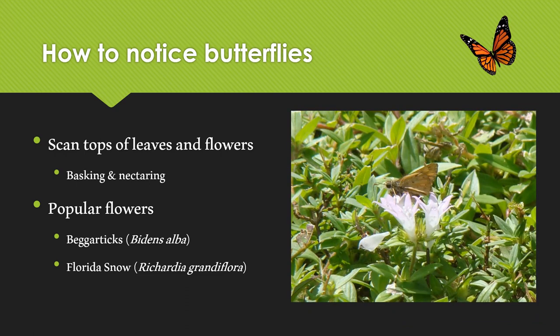Another super popular nectar plant with pollinators of many varieties is actually a ground cover that can be seen in lawns and parks and our front yards. It's known locally as Florida snow. Another common name is large-flowered Mexican clover. This ground cover is actually native to South America, so it is an exotic plant, non-native to Florida.